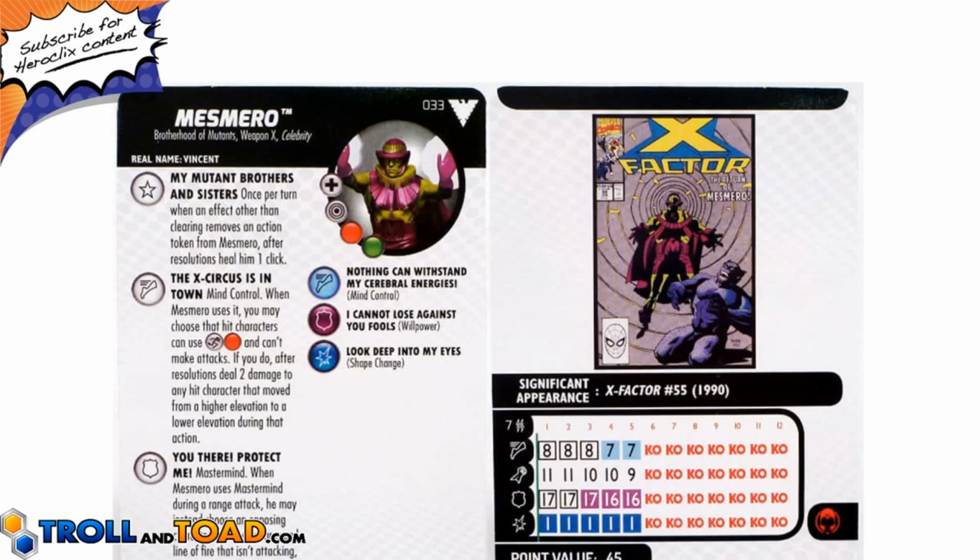For 45 points, he has the Brotherhood of Mutants team ability, 7 range, which is actually pretty far nowadays. Dual target, 8 movement with that special, 11 attack, 17 defense with that special, 1 damage with Shape Change. I'll take it. Heck, I'll take 2 of these guys on a team. I think that's pretty good. You guys let me know. This might be one of my favorite figures in this set, in this batch of previews.